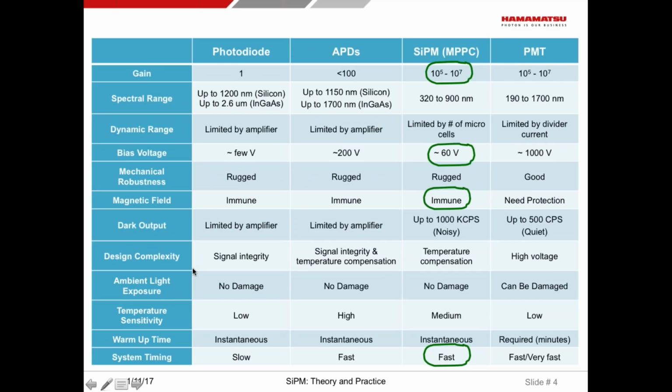A quick comparison table between the four photodetectors from the first slide. Of course, the most important columns are the last two, where we compare silicon photomultiplier as an alternative, perhaps, choice to a PMT. I underscored a few advantages or maybe strengths of silicon photomultiplier. It's very high internal gain, in fact, comparable to that of the PMT. It's very low operating voltage, which is on the order of only a few tens of volts versus 1,000 or so for PMT. SiPMs are immune to magnetic field, and they are very fast. In fact, almost as fast as PMTs.